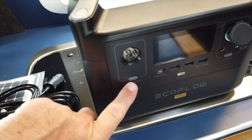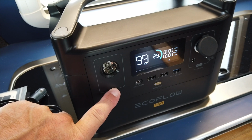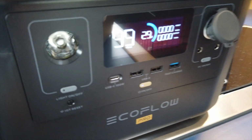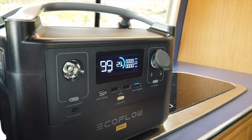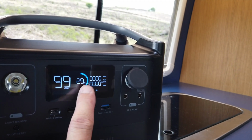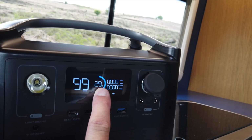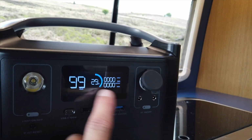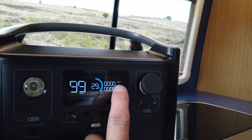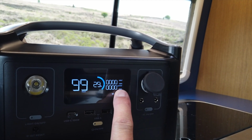As the obligatory light. On-off button, and it's got a good display. It's one of the better displays, and you've seen these on quite a few units now. So it tells you how many hours it's going to last, the percentage of the charge that's in the actual unit. So it's got 29% left. The input, how much power is going in, so if we had solar on it, it'd show that, or the mains, or the 12 volt supply, and what's actually going out.